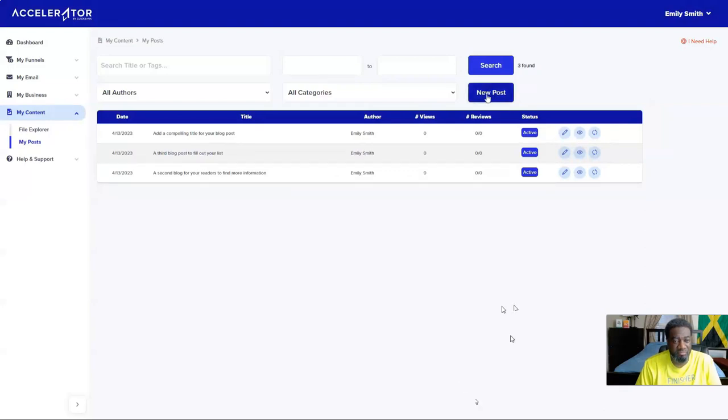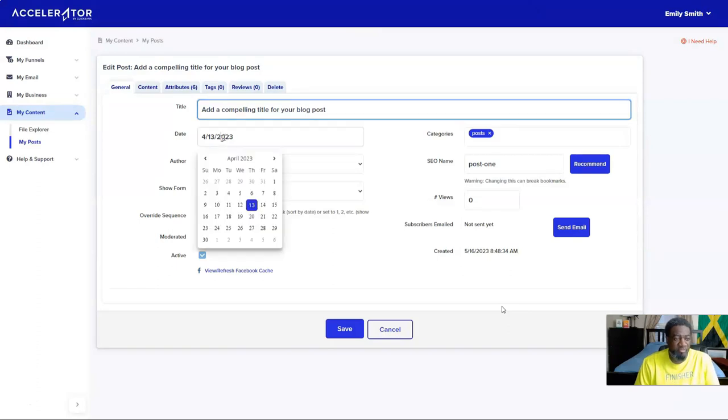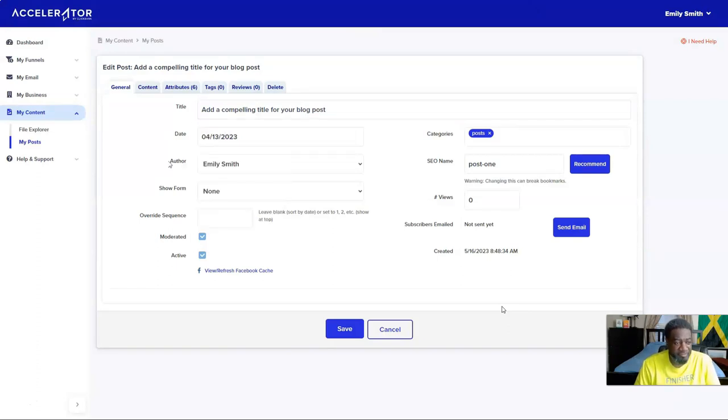If you want to either start a new post by clicking on the new post or edit a current post, you can click on the pencil icon. In here, you will see all the post details. Under the General tab, you could add your post title, add a date, select the author, show a form on your post, add categories, and create the SEO name that's part of the URL title. You can view how many people have come to your post.